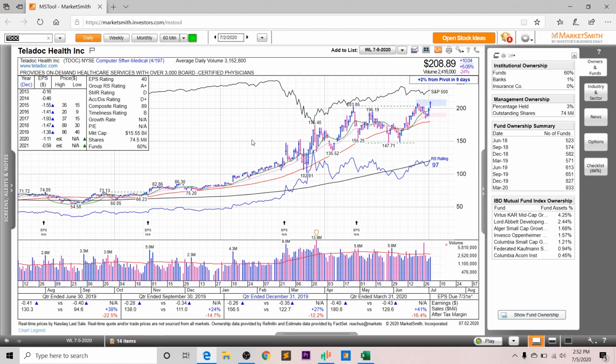And before we get into the analysis of Teladoc, it was a hard choice between this and Onem. I think Teladoc is a little bit better in terms of the setup. It's emerging from a flat base, and it also has more high-quality fund ownership. But I think Onem is also definitely worth your consideration. Looking at the earnings and sales, you can see it's not yet profitable, but it does have pretty consistent revenue growth, and it was up 41% last quarter.